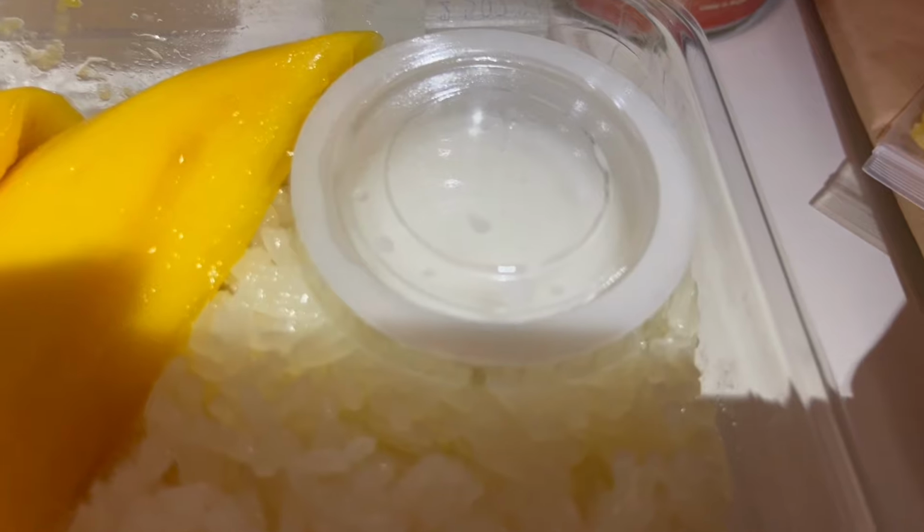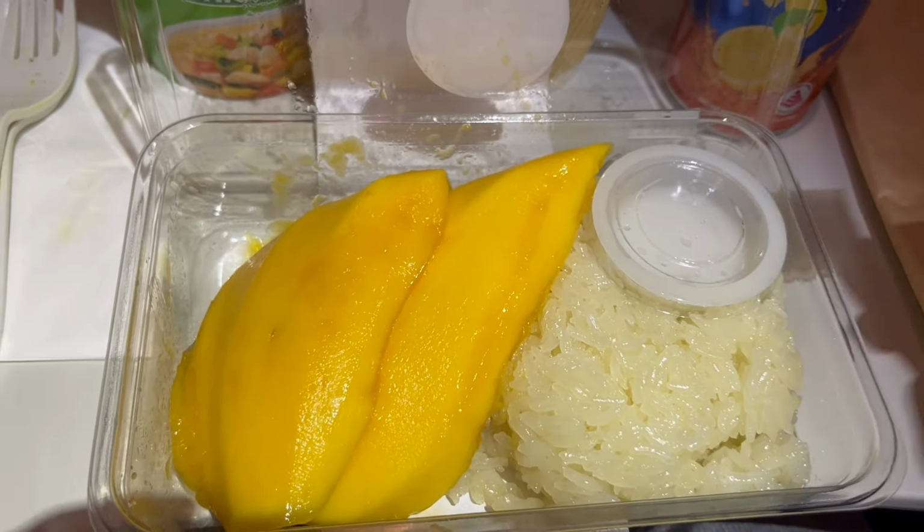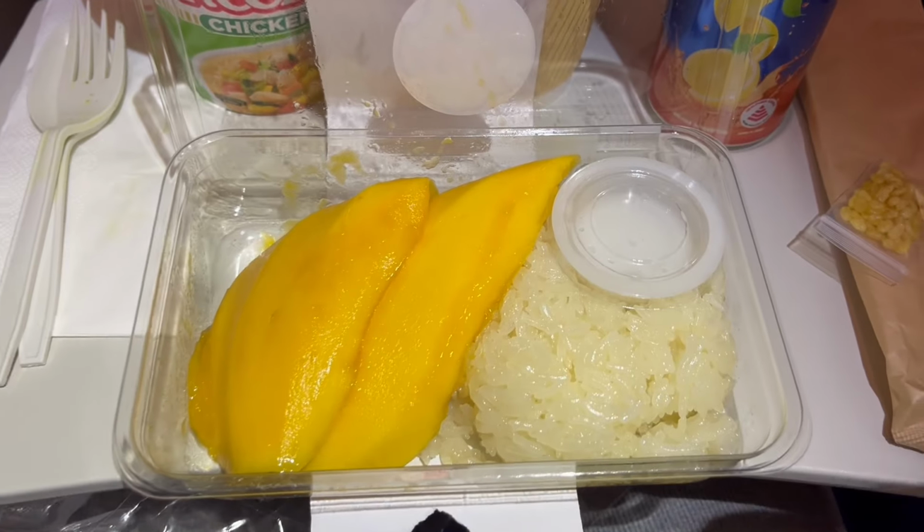I do have to say that this is one of the best tasting sticky rice with mango that I have purchased from the terminals, because on my previous trip here last month, it wasn't that good, but this one was delicious.